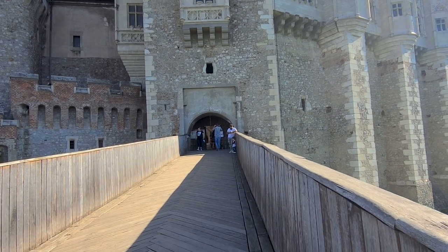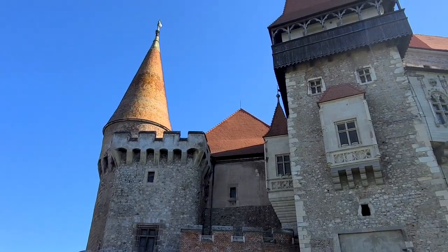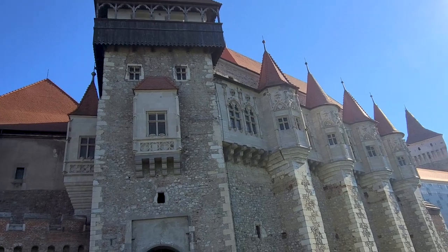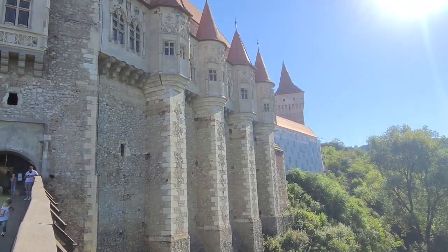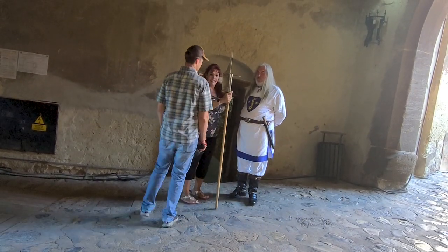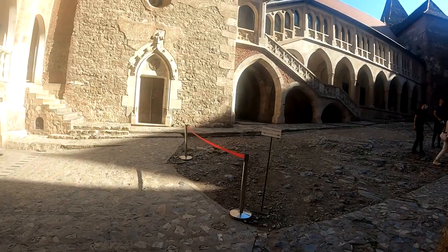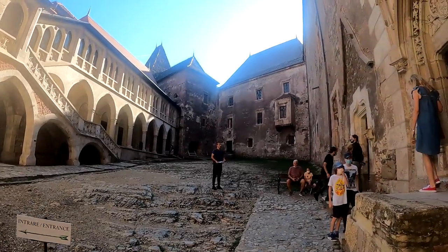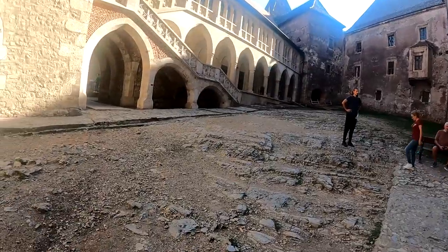Bear run inside because there is a lot of flies, so they eat him alive. This is Castello Corvinilo. Very nice architecture, especially up there. Just walked in the main entrance. Look at this place. You can see the bedrock still exposed.